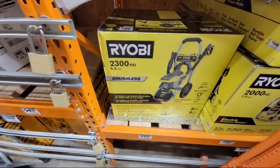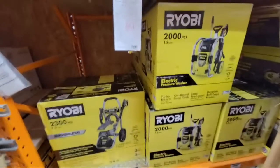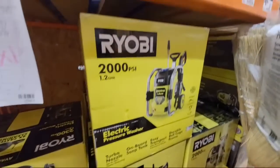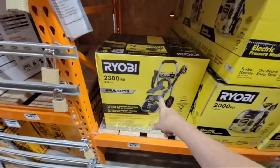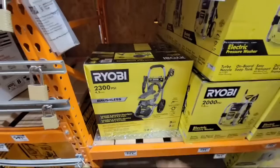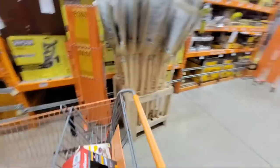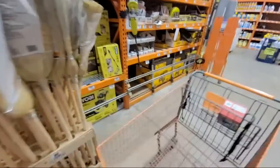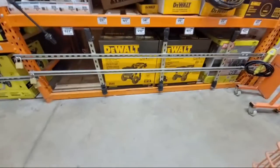And let's see, the 2000 psi here is only 1.2 gallons per minute. So yeah, in terms of electric, this one's as powerful as you're going to get without going gas. And they're definitely a lot smaller, but if you need that power, you're going to have to go gas. You just got no choice. So my choice is here.